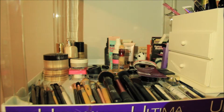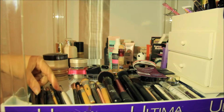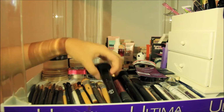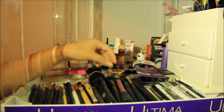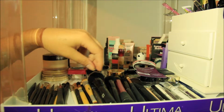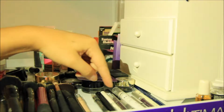Let's get started. Right here you can tell these are all my brushes. Well, not all of them, there's some on the second shelf. These are the ones that I mostly use. This for blush, this is for like the concealer powder underneath my eyes, etc. My normal eyeshadow brushes right here.